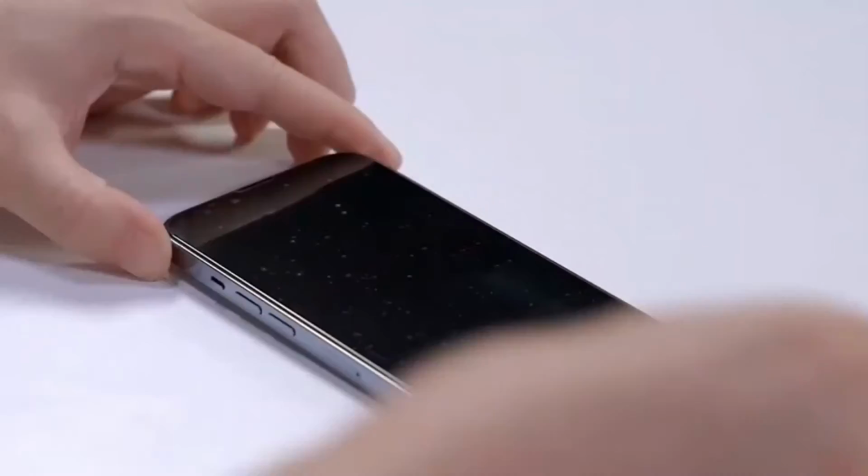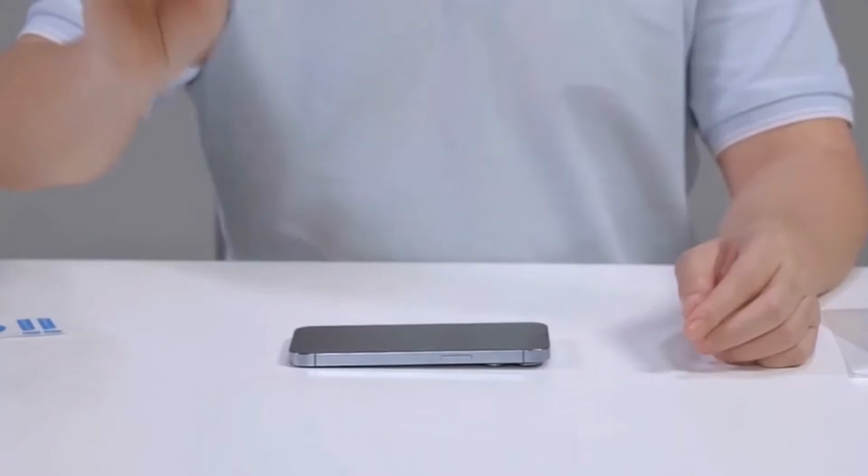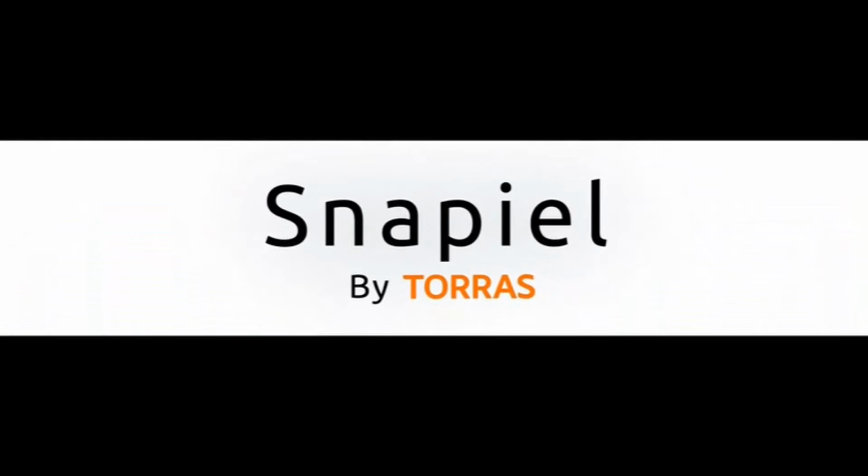Chances are you are still gonna ruin the screen protector and throw it away if something goes wrong during application. Snapiel Adhesive Screen Protector is a real game changer in the industry in terms of installation and longevity.